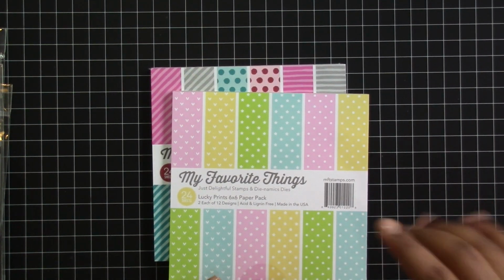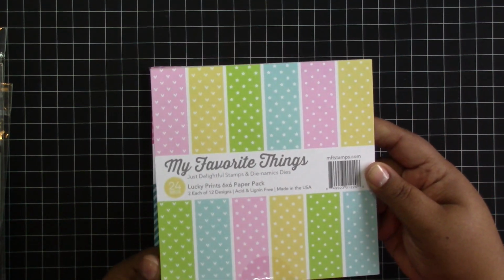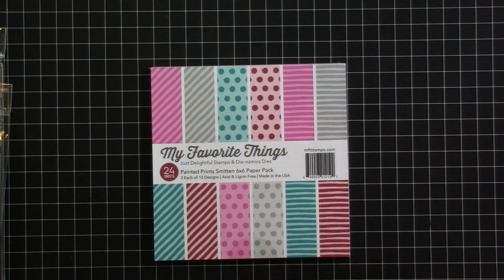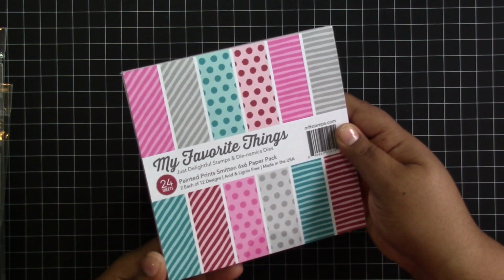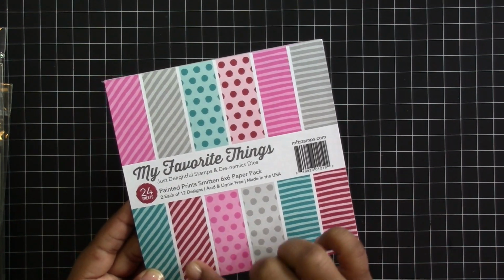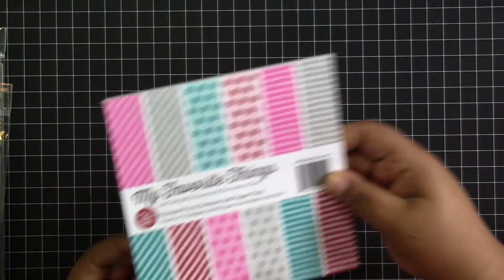I also got the Lucky Prints, which is just hearts and stars and polka dots. This is a really simple paper pattern. And I also got the Painted Prints Smitten, which was part of last month's release. It's kind of like a wonky, watercolored look, dots and stripes. So that is it for my My Favorite Things haul.